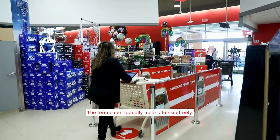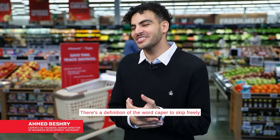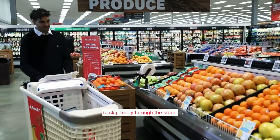The term caper actually means to skip freely. There's a definition of the word caper, to skip freely, and for us, the big thing was building a technology that allows you to skip freely through the store.